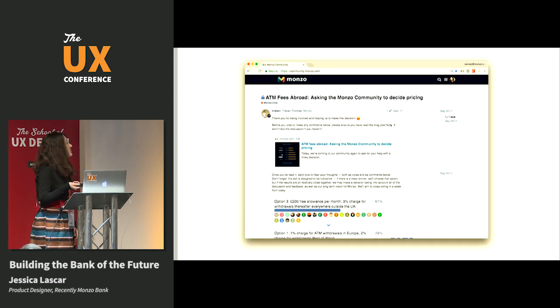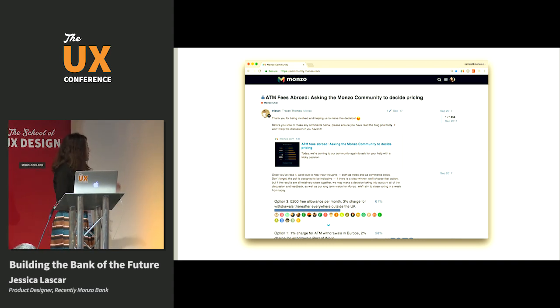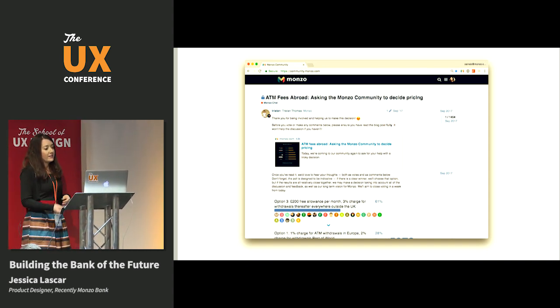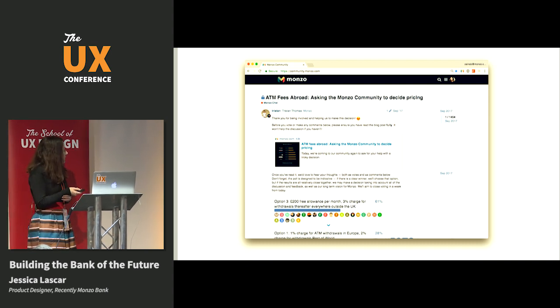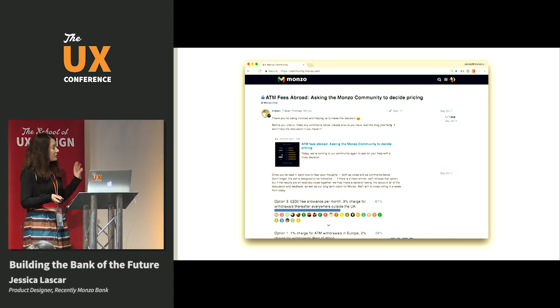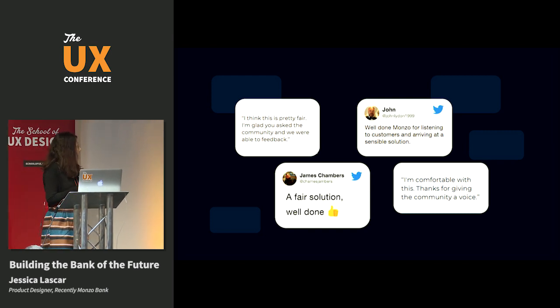And other critical decisions came when Monzo needed to pass on some fees because of the rising cost of keeping ATM withdrawals abroad. And to do that, they decided to involve their customers. They decided to listen to the people who were using the product, proposed 3 options, and the most voted one is the one that made the cut. This resonated positively. In fact, on social media, everybody was saying that this was a fair solution, and everybody was happy that Monzo gave their users a voice.